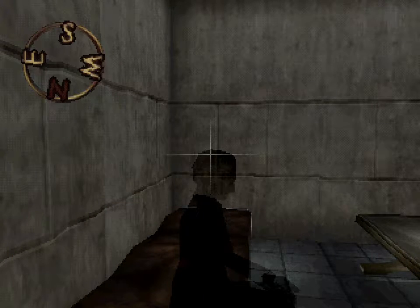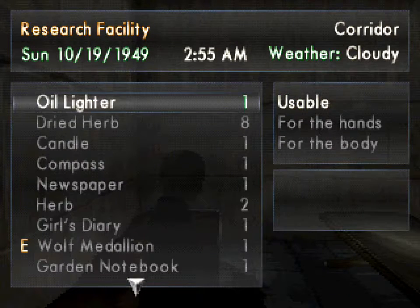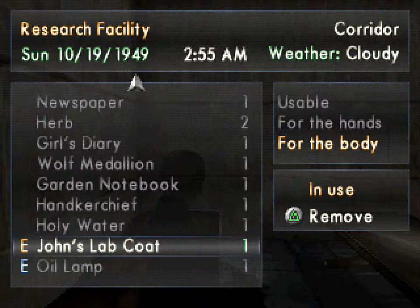Though this introduces the first problem that we have to deal with before fully exploring the facility. But we just so happened to have previously picked up a possibly good disguise. Let's see how well it works.